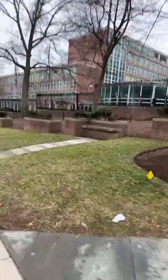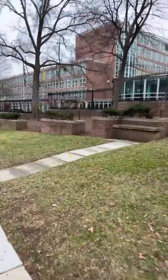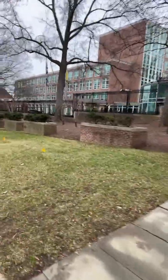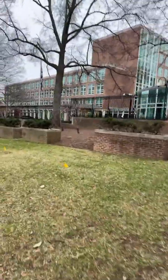So we're walking east on Massachusetts Avenue in Northwest Washington, D.C. This is the British Embassy.